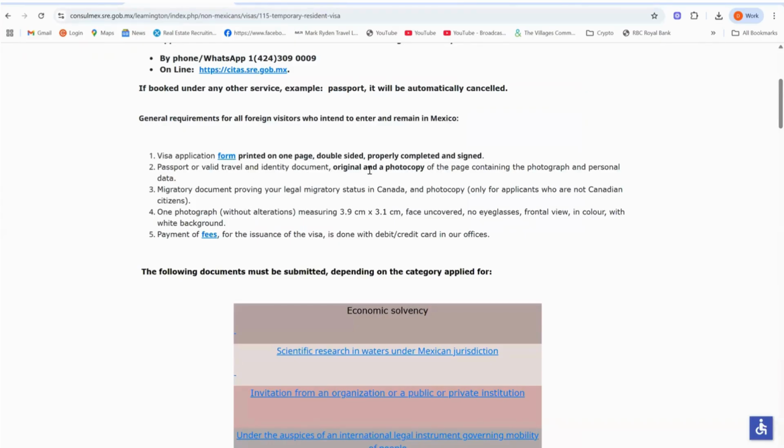Then your passport: you get the original and a photocopy of your passport. If you're a Canadian citizen, you don't have to worry about number 3. And then the photograph: we went to Shoppers Drug Mart and just asked for a Mexican passport photograph, and that's what they gave us. So I wasn't too concerned. We got that right from Shoppers Drug Mart. It was easy to do, just a passport photo.